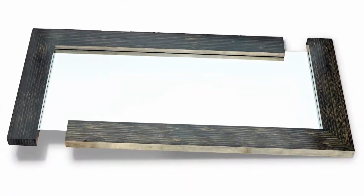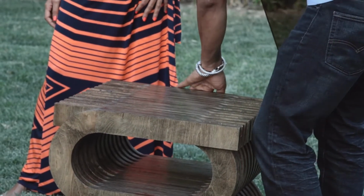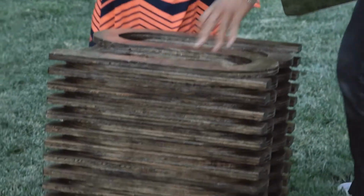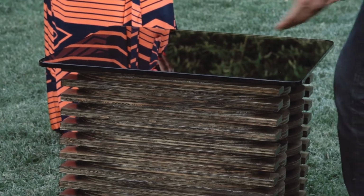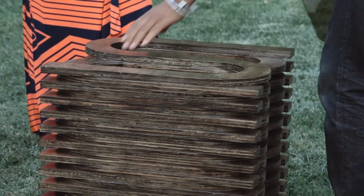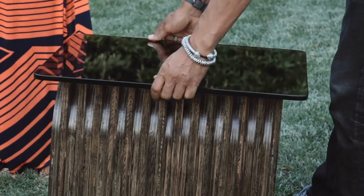Plywood, to me, seen stacked together, in which the concept of the design that I executed with these pieces, you have movement, as I said, and it's not using the veneered side, but the ugly side, so to speak, and making it beautiful. Beauty is in the eye of the beholder. Yep, roger that.